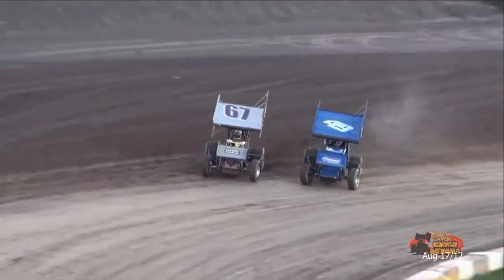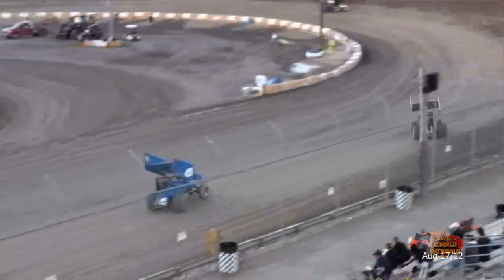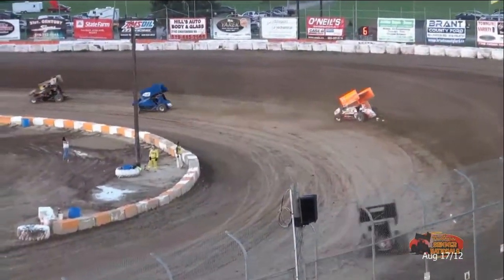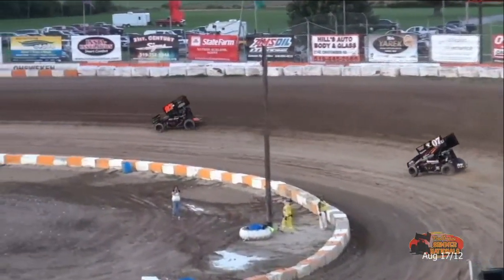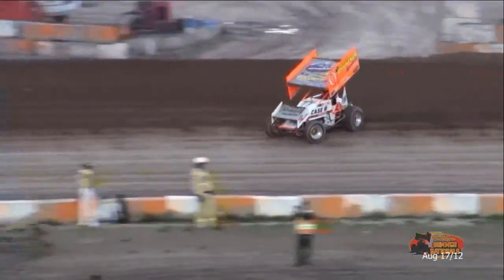Here goes Hoddick. Tries to make a slide job. Couldn't make it. They touched just ever so slightly. And again, if Todd Hoddick can get up into that spot, he will make the redraw. But here comes the Oswegan Flyer. Glenn Styres on the move, looking to close in on 2nd and 3rd.